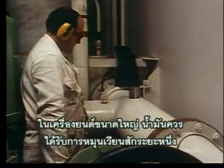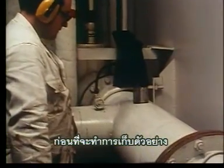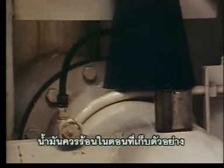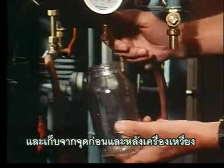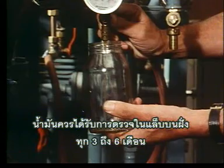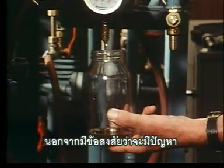In large engines, oil should have been in circulation for some time before the sample is taken, and about 5 litres of oil should be drawn off before filling the sample container. The oil should be hot when the sample is taken, and come from points before and after the centrifuge. A full shore laboratory analysis should be carried out every 3 to 6 months, unless there is suspected degradation.